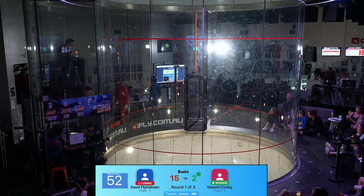Mason's got the makings of a mullet back there with that beautiful hairstyle. All right, so we've got Dave currently with 15 busts and Mason with 2 busts. So it'll be interesting to see whether Dave pulls a few more tricks into the next round or whether he sticks true to himself. We'll see. We shall see. Will he be true or will he get it done? What's needed here?